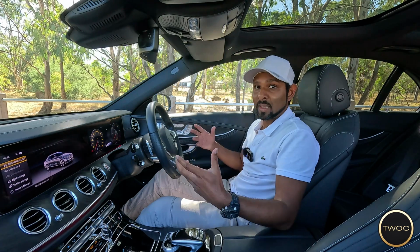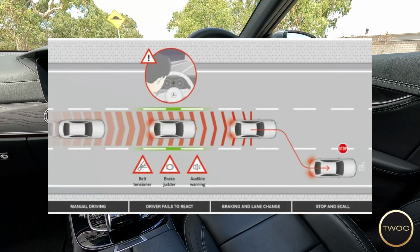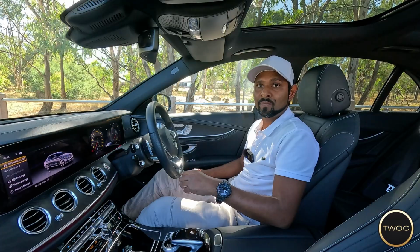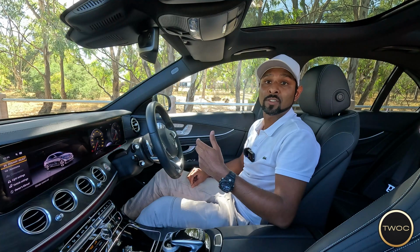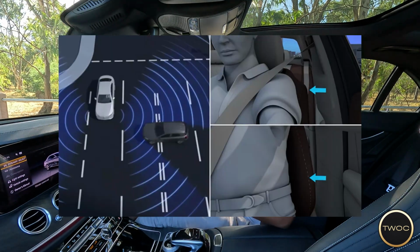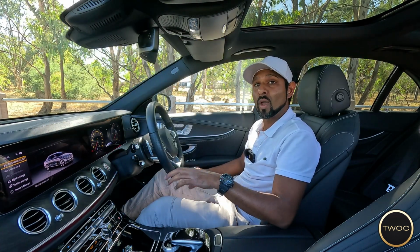But wait, there's even more. If the E-Class detects that you've been unresponsive for a period of time, emergency stop assist will kick in and it'll bring itself to a full stop and stick the hazards on. There's also evasive steering assist, which will help you steer around obstacles at low urban speeds like pedestrians. Pre-safe impulse side explodes and activates an airbag in the side bolster when it detects a side impact to push the occupant close to 7 centimeters towards the middle of the E-Class to move you away from the impact.